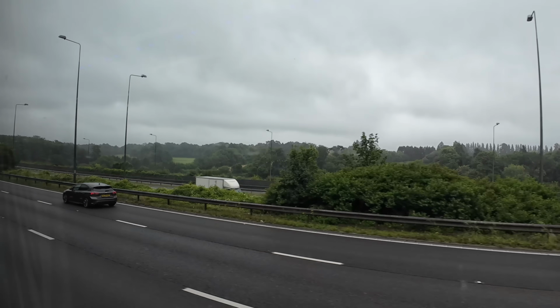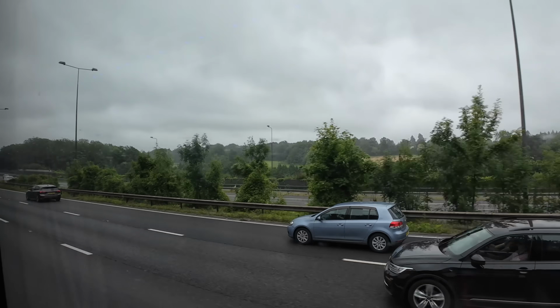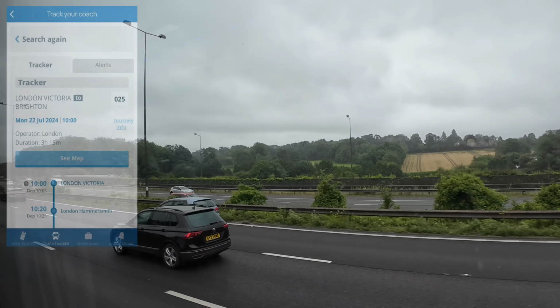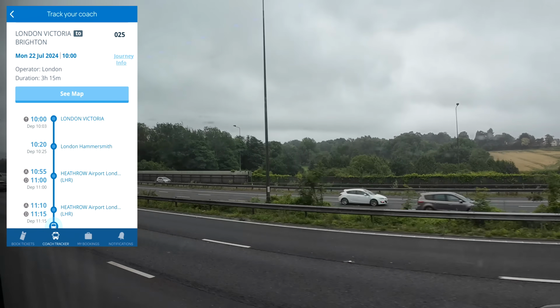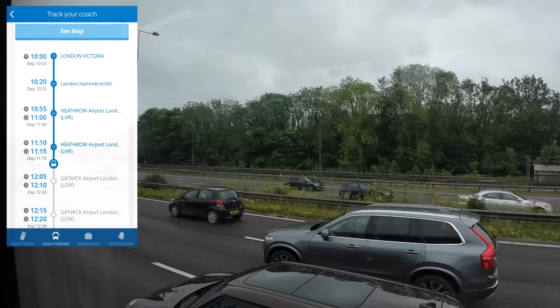The driver announced every stop as we approached. He was pretty good actually, a cheerful greeting back in London and a friendly demeanour overall. Now, looking at the coach tracker, we were going to be arriving into London Gatwick a little bit late, and of course it had started raining.